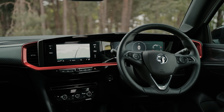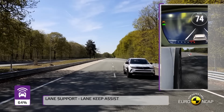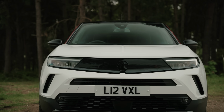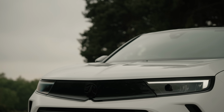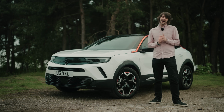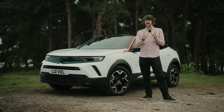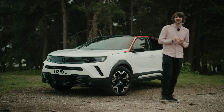That includes all-important automatic emergency braking and lane assist, and if you go for top ultimate trim, you can add blind spot monitoring. So, if you liked the old Mokka, you're going to love this new one because it's far better in every area. Thing is, there is no denying that there are better all-rounders in the small SUV class, notably the Skoda Kamiq and the Ford Puma. Still, this Mokka has plenty of appeal, especially because the entry-level version undercuts its rivals and it has plenty of standard equipment.